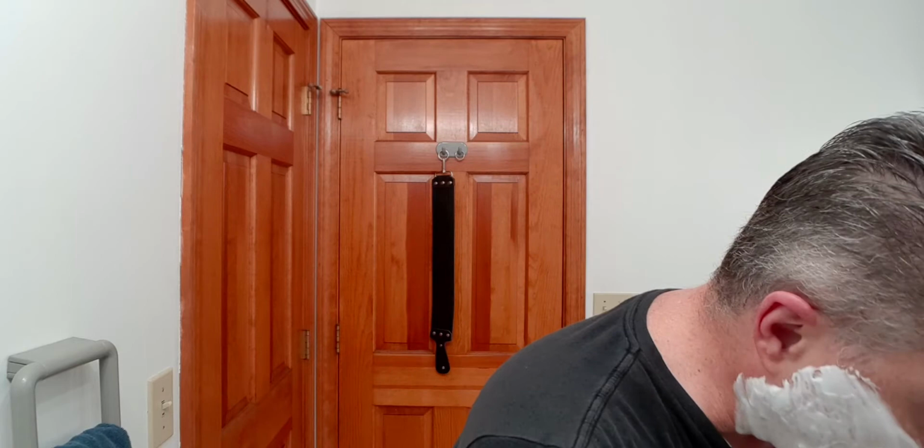And that razor was completely flat on the neck. And when I got to that chin area, I was rotating it, trying to hold it as flat as possible. When you're going around the bulb of the chin, just try to keep it as flat as possible. Then you'll get a good shave. There we go. Nice.